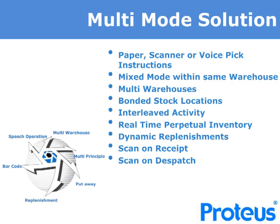You are able to set up the system and the rules within PROTEUS to operate in paper, scanning, or voice pick modes, based upon the warehouse area, and work mixed mode within the same warehouse. If needed, you can operate with multiple physical warehouses, but it may not be necessary to set it up as multiple logical warehouses, as many systems do, due to the power of PROTEUS and the PROTEUS rules.